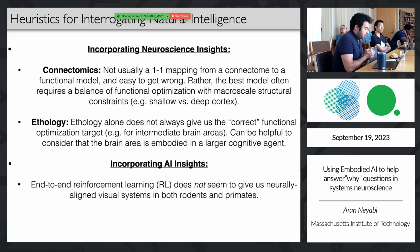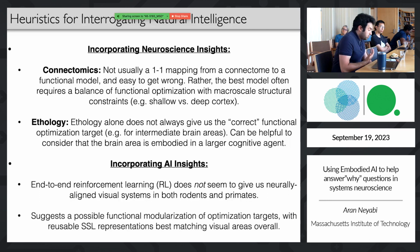On the other side is incorporating AI insights, and as I mentioned, it's tempting, I think, given the successes that we've seen with end-to-end reinforcement learning. But if we're concerned about building neurally predictive models, it doesn't seem to be giving us neurally aligned visual systems in both these species. And perhaps it might point to a possible functional modularization of optimization targets across brain areas, whereby reusable, self-supervised representations so far best match visual areas overall, but maybe for motor areas, having a reinforcement learning-based objective that's more biased towards action could be useful. So it's not obvious to me at this stage that an end-to-end monolithic loss would give rise to good predictions of neural responses across brain areas and across species.